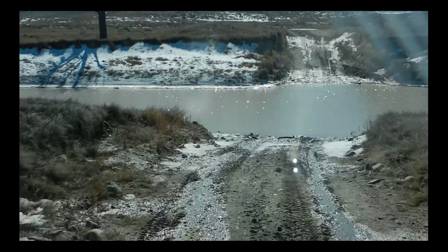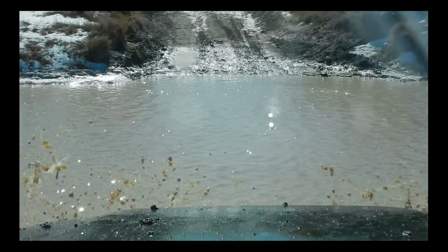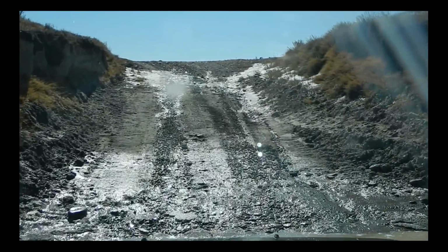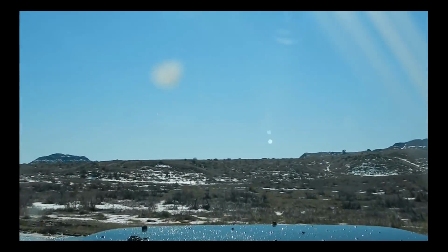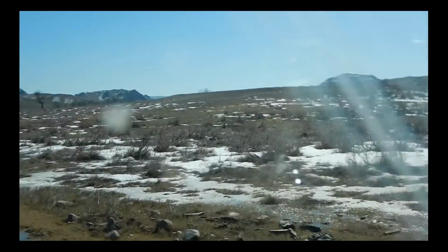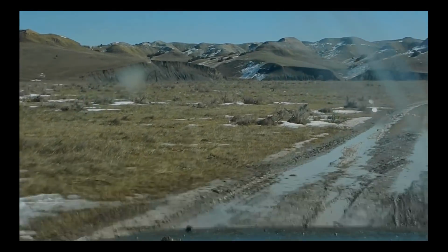You go about 7 miles along Indian Creek before you reach the Pine Ridge Indian lands, and at that point you'll want to turn west and actually head into it. And like I say, even in the Pine Ridge area, you must stay on the trails.